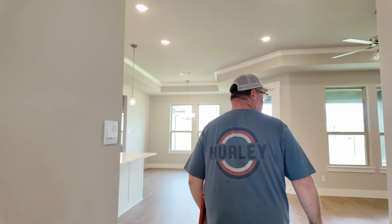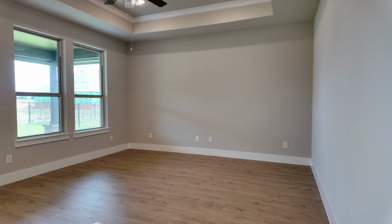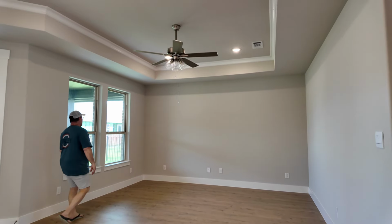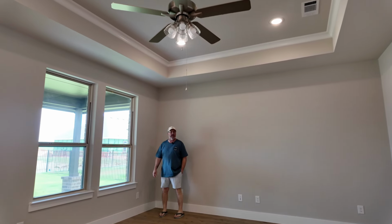The main living area. What are your first impressions, Patrice? I prefer one that has a fireplace myself because we love fireplaces, but a lot of people don't. No, they don't. This is a great space though. And look at the size of this lot. It's insane. Yeah, this is huge.